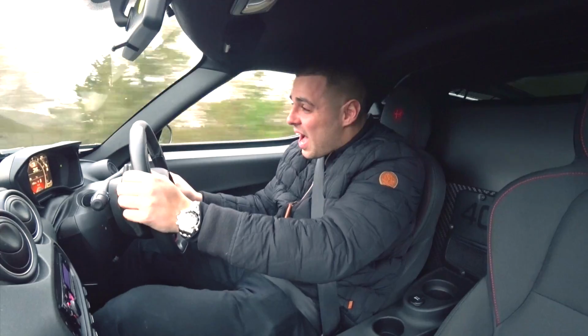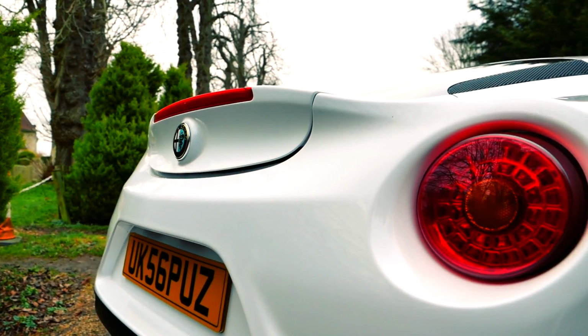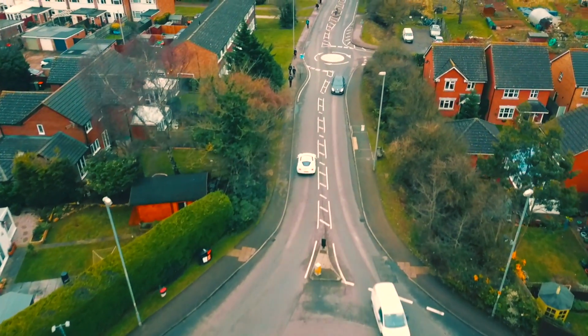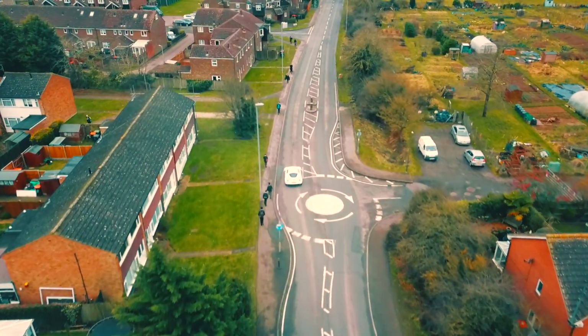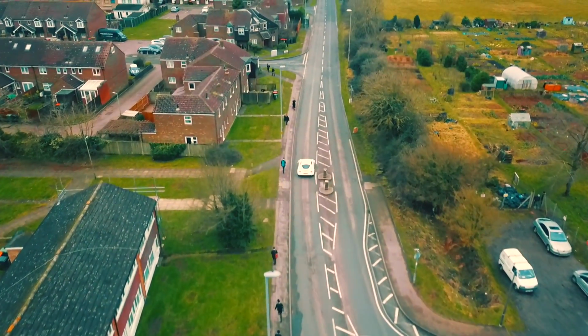This car has a phenomenal amount of road presence. It gets so much attention. When you drive this thing down the road, a lot of people look at it as if to say, that's nice, but what is it? I've not seen one of them before. And it does get a lot of positive attention. It does look wide, it does look aggressive, and it does not look like a little girly sports car whatsoever.